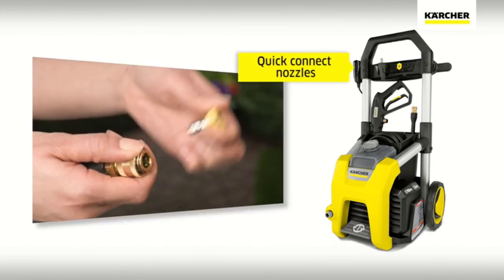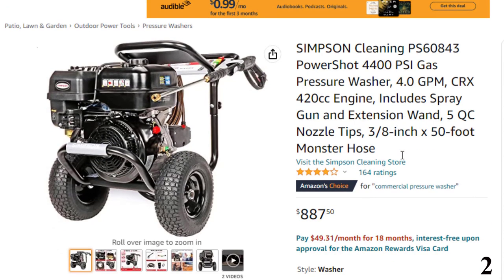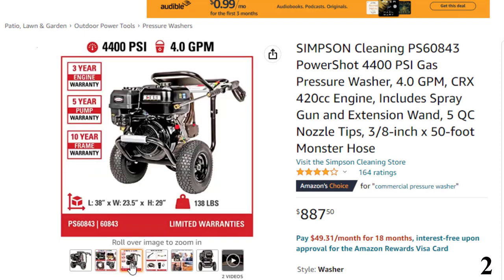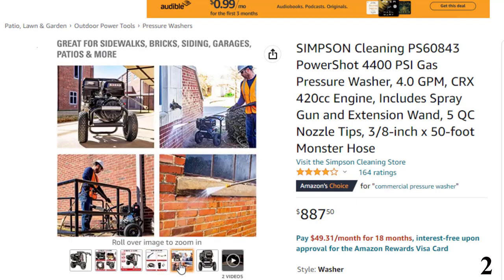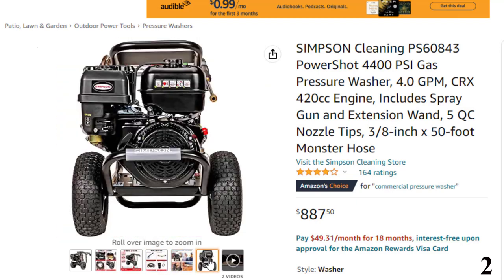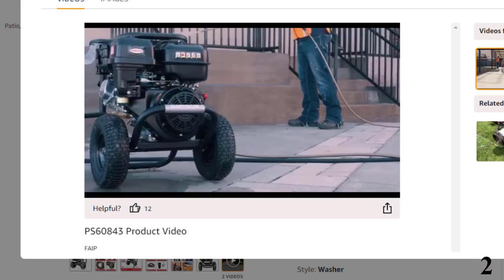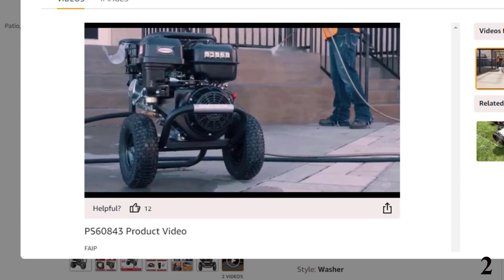The next is number 2, Simpson Cleaning Gas Pressure Washer. Now you can get it at around $887. The Simpson pressure washing machine can clean even the most stubborn stains. Features on this pressure washer include 5 quick connect nozzles that improve water flow and soap nozzles, a triplex plunger pump, and pneumatic wheels. The washer's welded steel construction frame provides stability and comfortably houses the monster hose, even while using it on uneven ground.